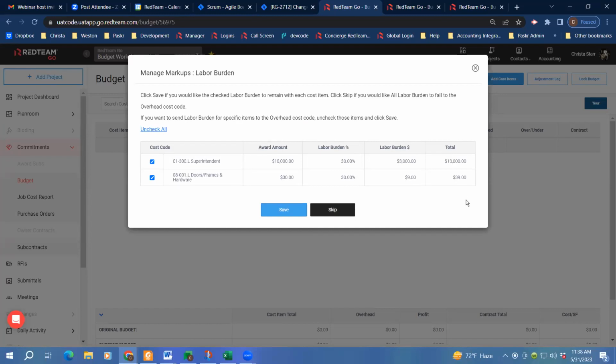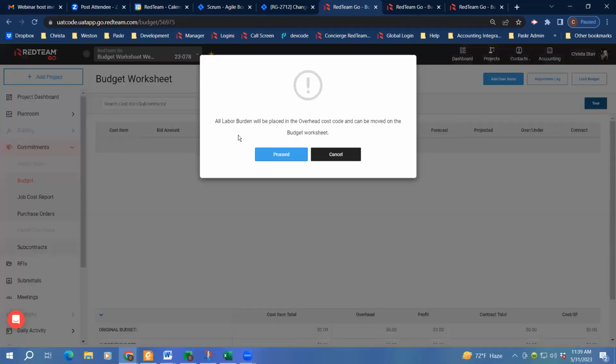If you would like to keep it with the cost code, just click save. If you'd like to move it to the overhead, then you can press skip, or you can be picky and uncheck certain ones and click save, and whatever selections you make will be applied. For this one, I'm just going to skip. So it will move it, and it's going to confirm that that's what I'd like to do.